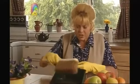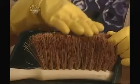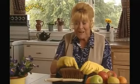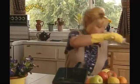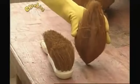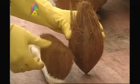Brushes are very good at sweeping up all those little bits of dirt because the bristles are thin and quite sharp. These bristles are made from coconuts. I'll show you. This is a coconut. And these are the coconut fibres which make the bristles on the brush.